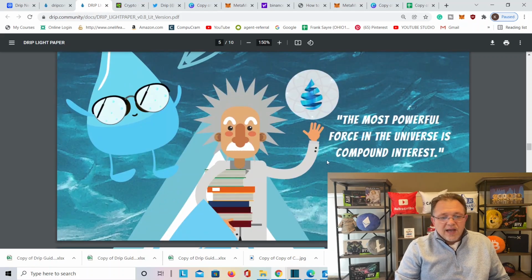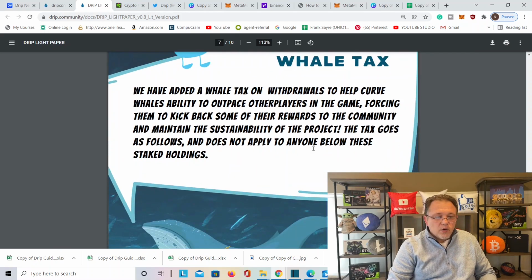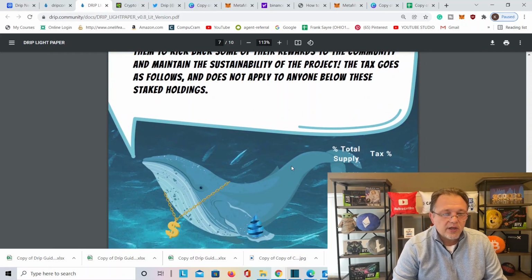Now, everybody's heard of Einstein. Einstein says the most powerful force in the universe is compound interest. So this whole thing is about compound interest. All right, there's also a whale tax on here. So if you're a whale, they're going to tax you a lot higher. So you can't really be a whale and actually pull all your money out. So there's already a whale tax.